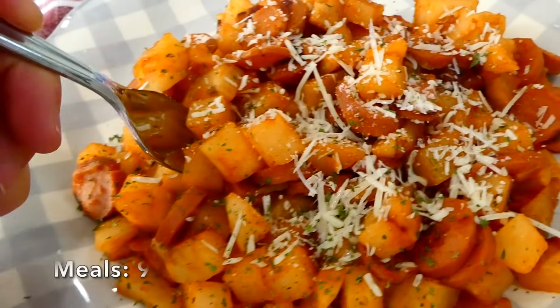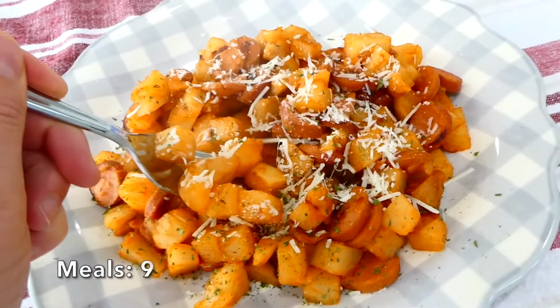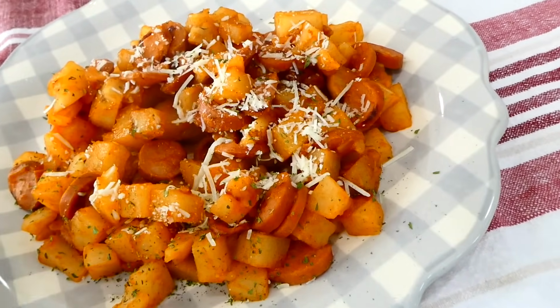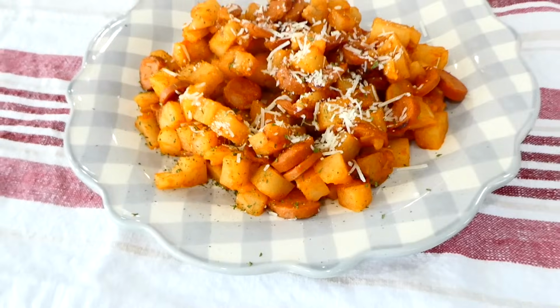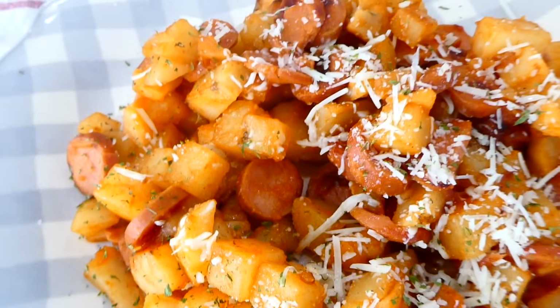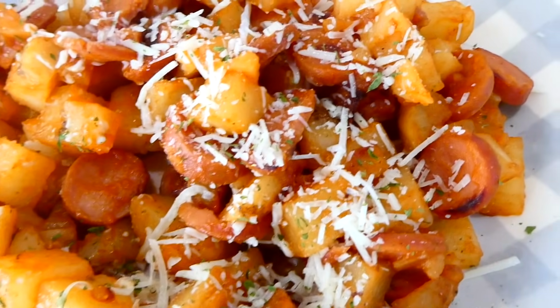If you wanted to, you could add veggies to this recipe so easily. You could add a frozen bag of peas in there or frozen broccoli if you'd like, but this really does have a lot of protein, and this recipe makes a lot of meals. My entire family really does enjoy it.